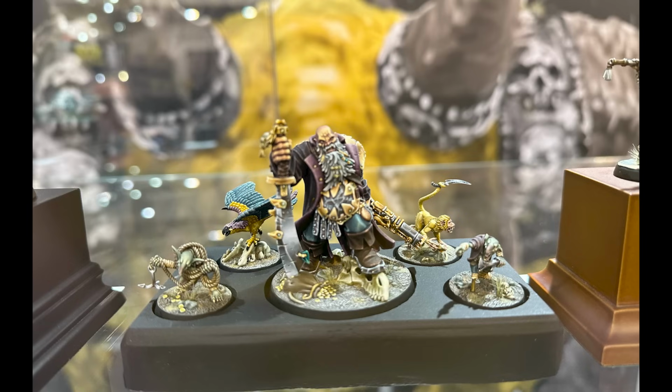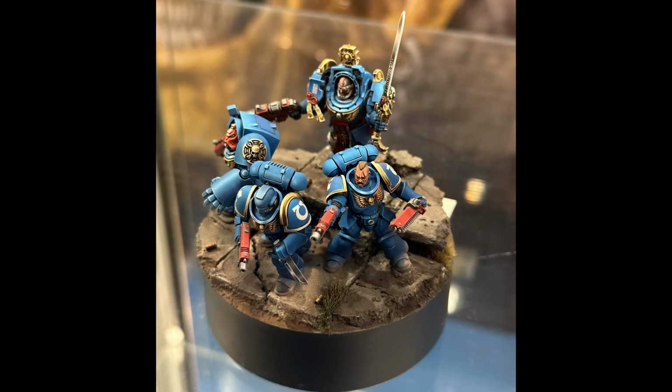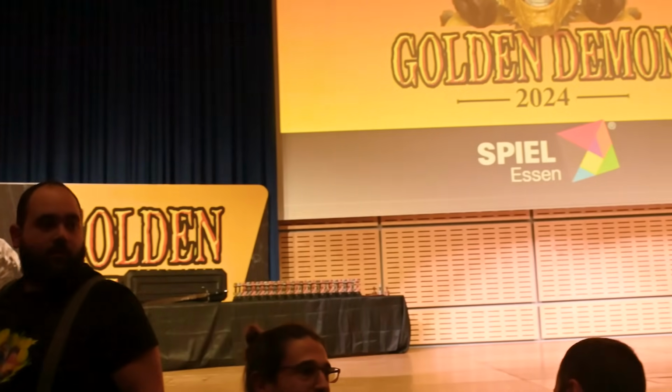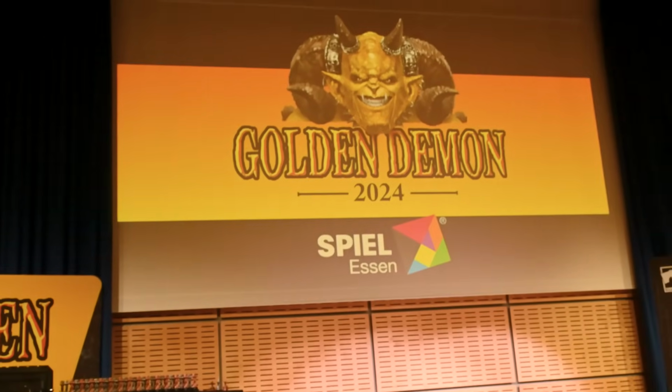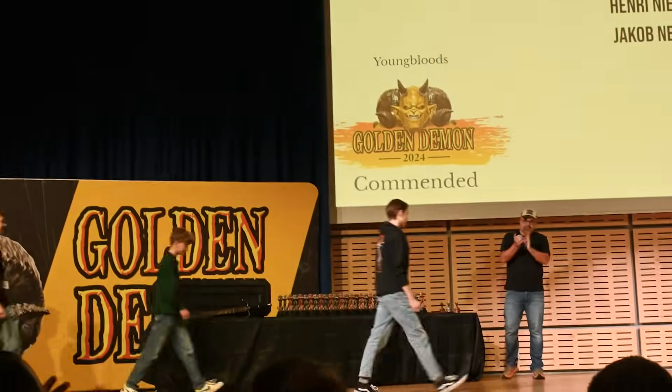Unfortunately my camera did run out at one point, so I had to switch over to my phone, so there's a slight gap there, but apart from that it's all featured, and you get the Slayer Sword winner at the end. Not ideal recording situations, but Games Workshop did say that we were allowed to record it, so hopefully you will be able to see something if you were a winner and be able to relive it a little bit.